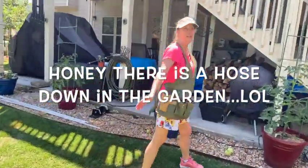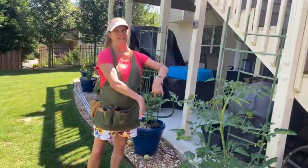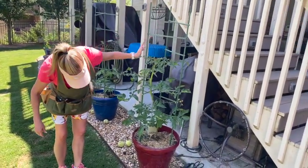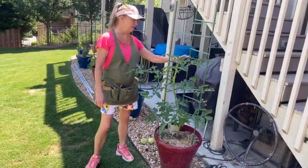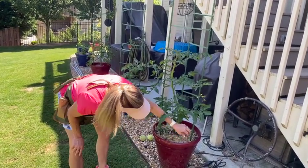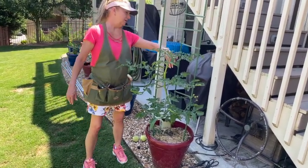Okay, so we did this last year and we were gonna try it again this year. And the proof is in the pudding. Oh my, look at this. These guys, so this one is, oh, this is a cherry. So, and we're gonna have, you got one. Some. Look. Yep, I see them. We got cherry tomatoes.